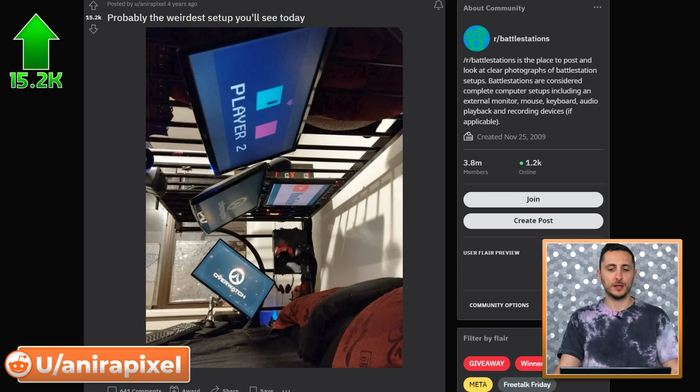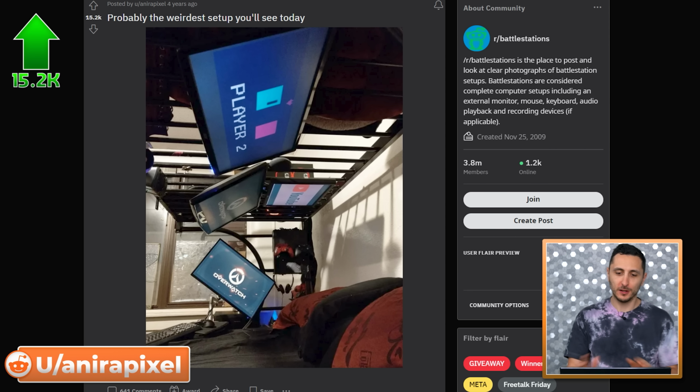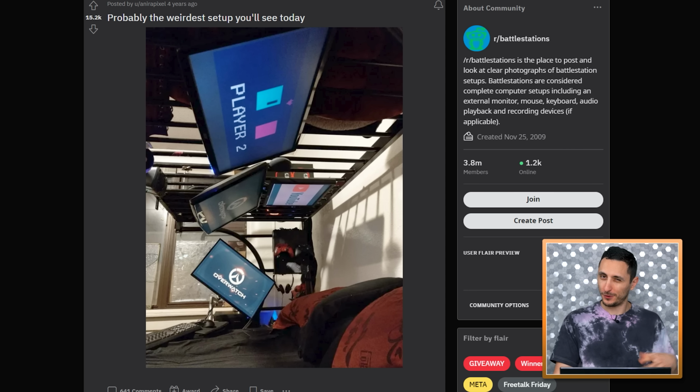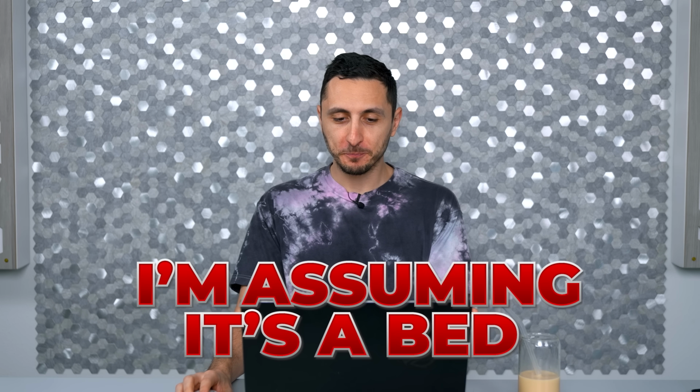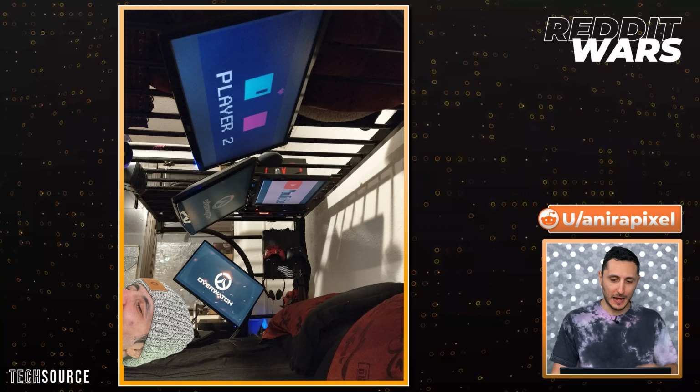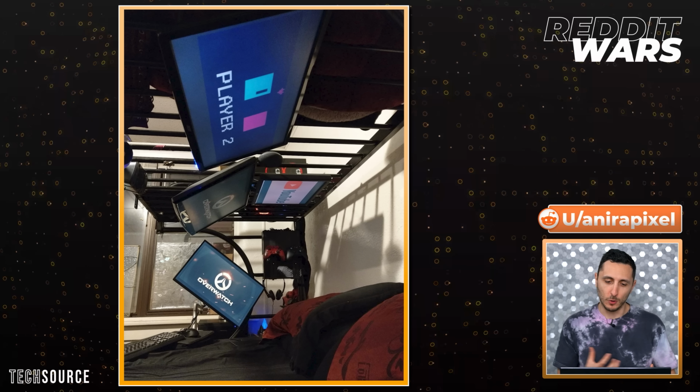Not bad. Okay, this one just looks more dangerous than it being practical. You're telling me there isn't space anywhere in your room to build a small and compact setup that you're forced to crawl underneath your bed? I'm assuming it's a bed. I would hate for one of the monitors to fall down and rearrange your face. It's worse when it happens while you're in the middle of having an intimate moment with yourself.